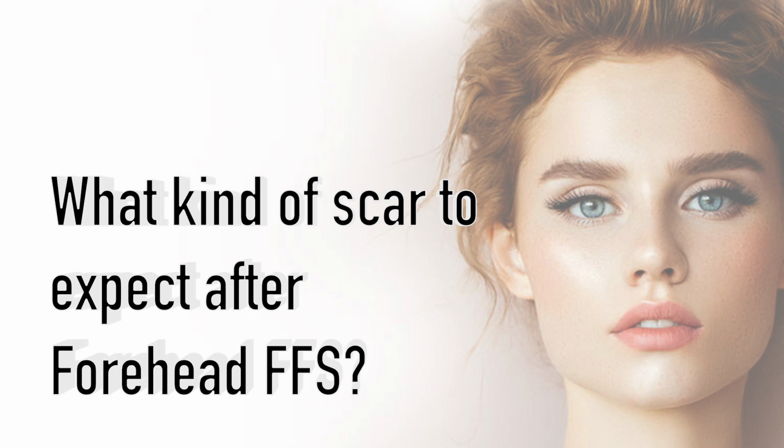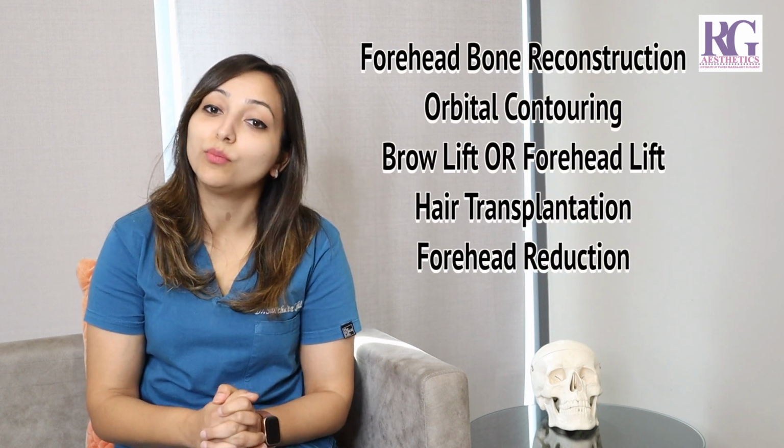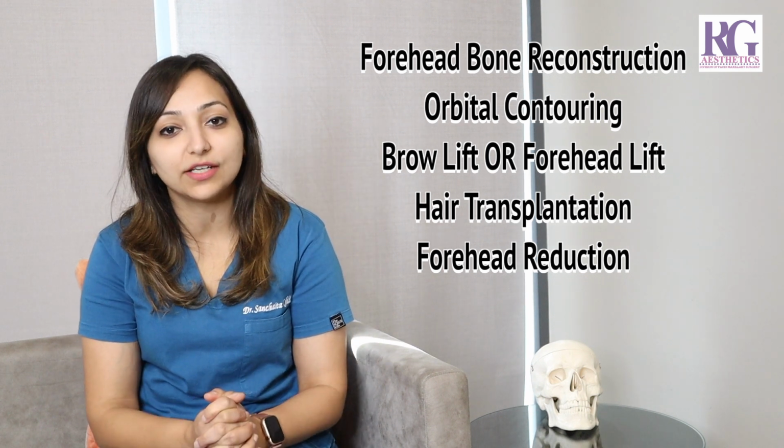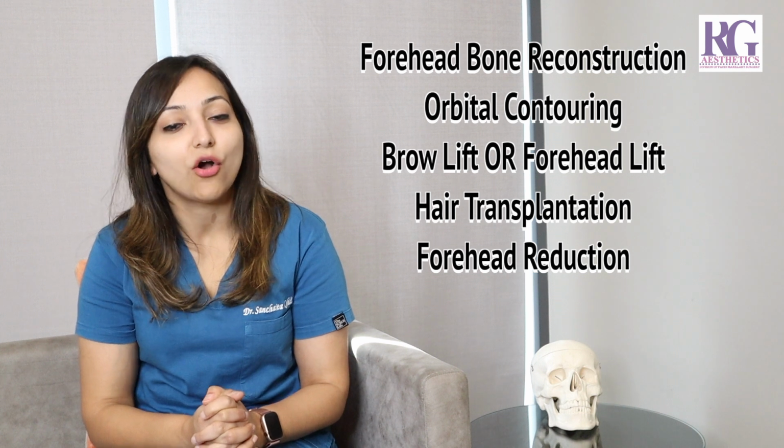And today we are going to talk about the different kinds of scars and approaches after a forehead feminization surgery. Forehead feminization surgery is a broad term that can be used to describe a set of procedures that are performed to make the forehead look more feminine. This can include procedures like forehead bony reconstruction, orbital contouring, a brow lift or a forehead lift, hair transplantation, or a forehead reduction by hairline lowering. Not every patient needs all of these procedures.